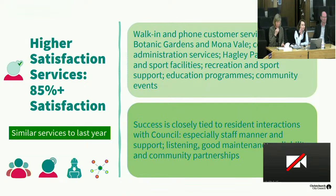Higher satisfaction services, so these are the ones that scored 85% or more satisfaction. And they are similar services to the ones that scored high satisfaction last year. So we've got the walk-in and phone customer service, so that's where people have direct interaction with staff. Libraries, Botanic Gardens in Mona Vale, cemetery administration services, Hagley Park, recreation and sport facilities, and support, and then education programs and community events.